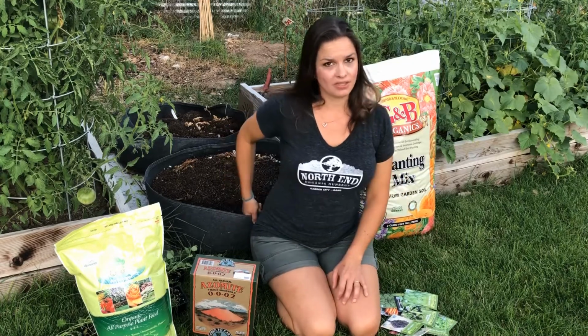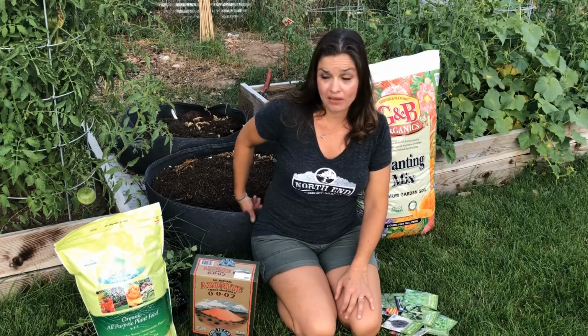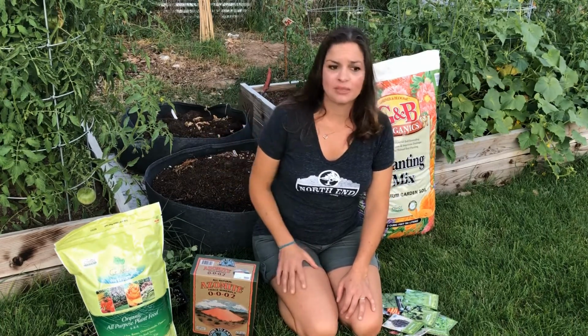So I'm going to go ahead and fill up my two low boys, is what they're called. I couldn't remember that earlier. I'm going to fill up my two low boys with a fresh bag of this, because when I filled them up in the spring, I didn't fill them up high enough. I put about one bag in per one of these fabric containers, and I really should have put two. Plus, just pulling out plants, it takes some soil with it.